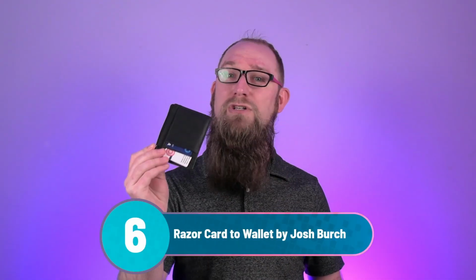Let's start with card to wallet, a classic trick in magic where a signed card vanishes from the deck and appears in your wallet. Coming in at number 6 is the best modern card to wallet on the market. That is the Razer Card to Wallet by Josh Burch.